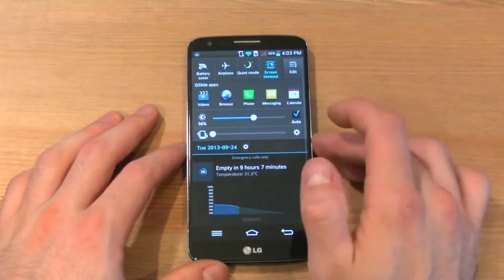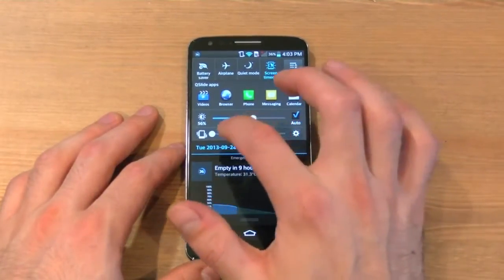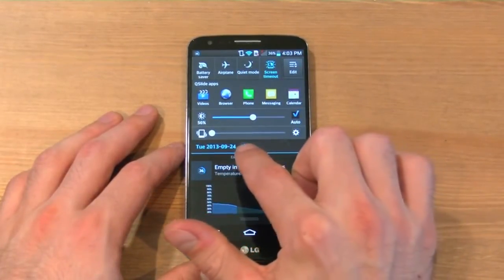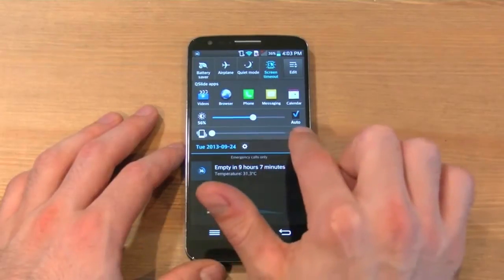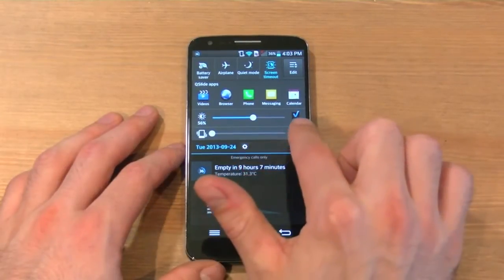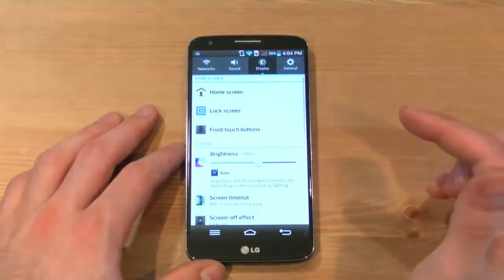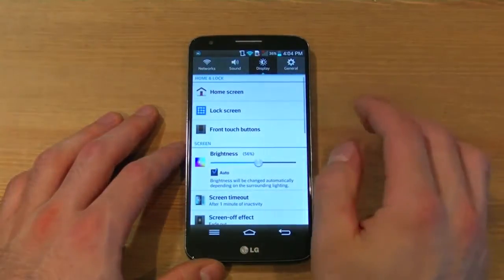Now, this stuff is not removable, and I repeat, you cannot remove any of these 4 lines. As well, take note of the fact that there are 2 cogs right next to each other. They do different things. This is specifically for sound, while this gets into the settings. LG really needs to work on their design.